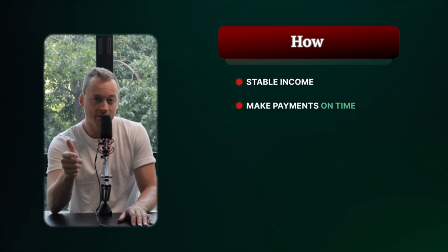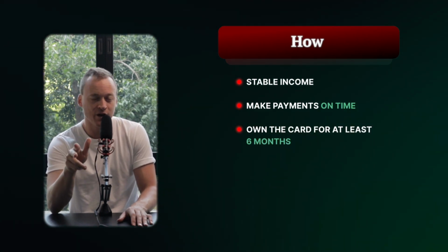Some might do a hard credit check, but most of them will just review your payment history and your annual income. And if you want to give yourself the best shot of getting approved for a credit limit increase, then make sure you have stable income, you've been making your payments on time, and you've had that card for at least 6 months.